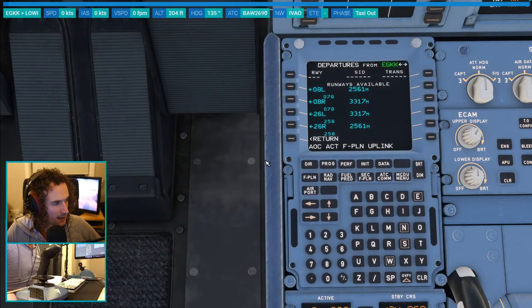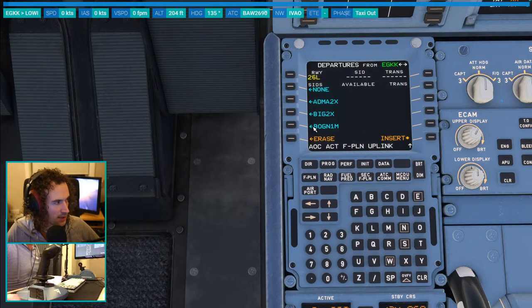Anyways, we are gonna depart from runway 26 left, and we're gonna use the Odvik 2 Zulu departure, which is not there. Oh, it actually says on the flight plan, Odvik 2 Zulu is invalid for runway 26 left. So why did it offer it to me then? Interesting. So we'll work out a slightly different departure then.